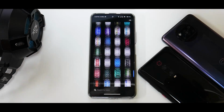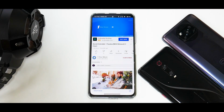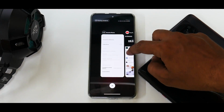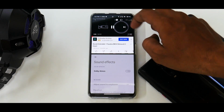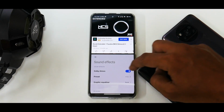So let's go to a YouTube music video, Paradox, which we use. Alright, this is with Dolby Atmos off. Okay, so let's actually put this in split screen here, and let's go to sound effects here. So let's put this on. There you go.